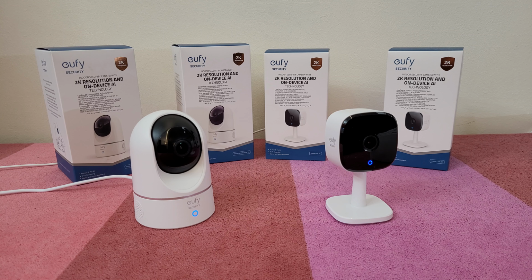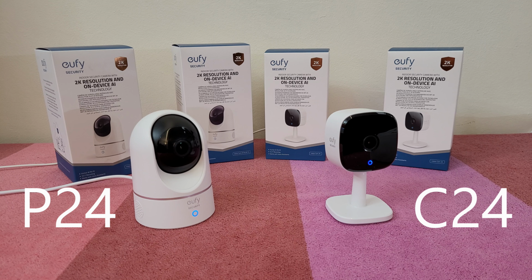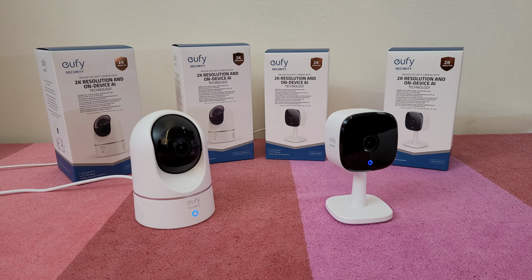Today is all about these Eufy security cameras. We've got the P24 and the C24 and I'm going to compare them, and together we're going to find out which camera fits better to your needs. Both cameras are great cameras. They are doing an amazing job.